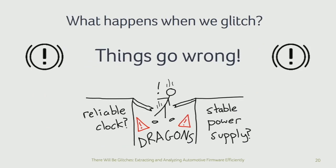So the big question that I often get asked is, what goes wrong when you're injecting these glitches? And that's not an easy question. From a functional point of view, you can already state that if you provide an unstable voltage signal or an unstable clock signal to the chip, it will start misbehaving. And simply said, that's exactly that.